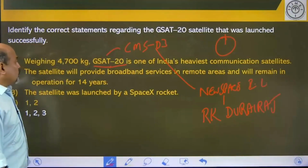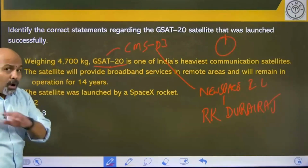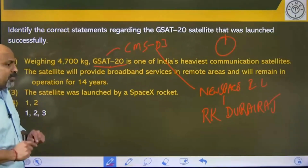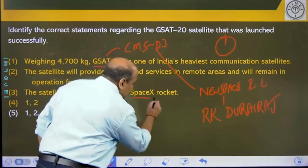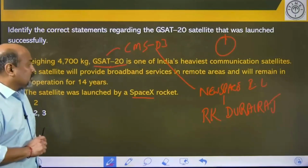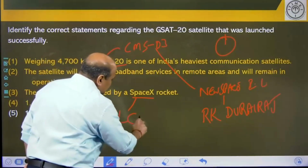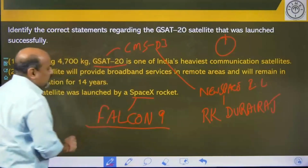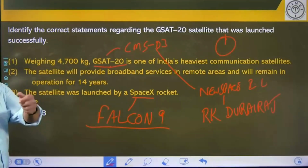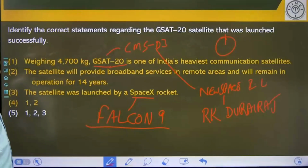Now, one more thing you need to know is that because this was extremely heavy and our rockets are not equipped to carry such heavy satellites into space, what we did was we gave the contract to SpaceX. SpaceX, which earlier I had told you was started by Elon Musk, is a private space corporation. This company owns a rocket called Falcon 9. It's considered the world's heaviest rocket in the private sector. Falcon 9 rocket carried this GSAT-20 satellite into space. It's basically a delivery mechanism. So we pay paisa to SpaceX for these services. That's how it works.